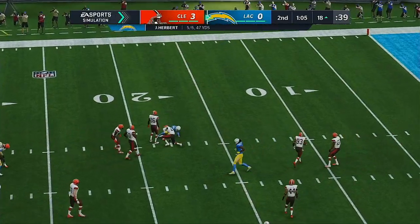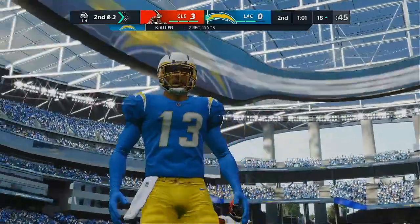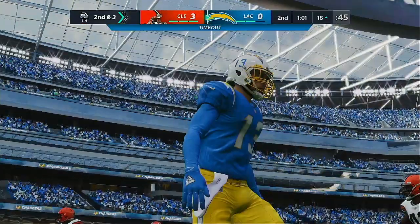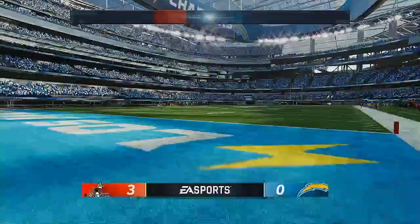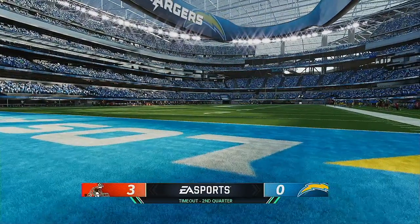That throw into the arms of Allen. That will go as a pickup of 7 on the 7th play of the drive. The Chargers going to signal for the first of their timeouts as they'll stop it with just over a minute to go before halftime.